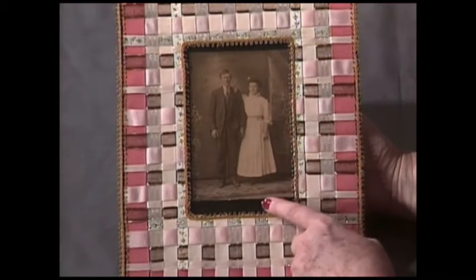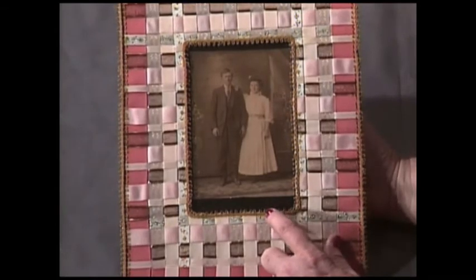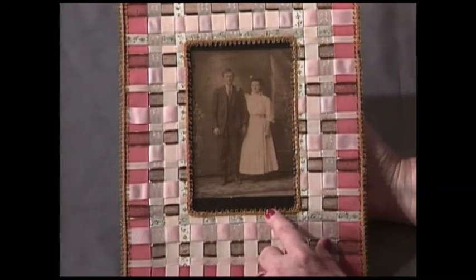And by the way, you wouldn't have to use an old portrait, but I happen to like these wonderful old portraits. And if you don't have any pictures of great-grandmother and great-grandfather, you can simply go to the antique store, purchase yourself a picture, and you have automatically adopted Aunt Elzina and Uncle Claude. And nobody will ever know that those aren't your ancestors, I promise.